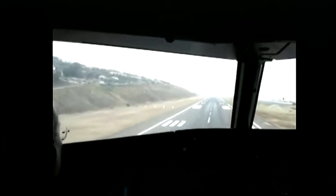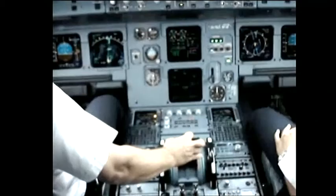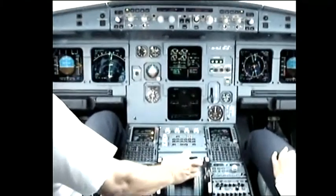There are some things that the airplane says, which is the height above ground. 400. Now listen closely. Retard.